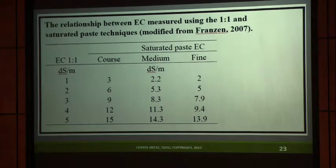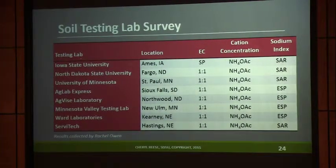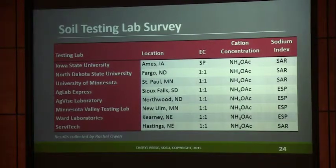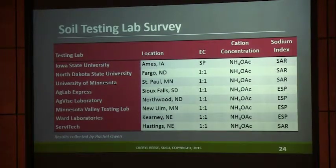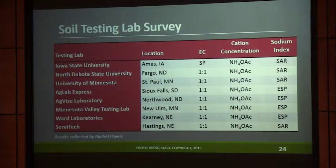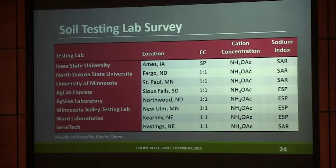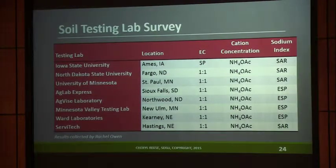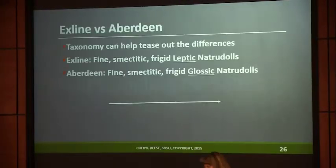So when you talk to a soil testing lab, you need to know their extraction methods. We've contacted a lot of our soil testing labs around here, and Iowa State is about the only one that's running a saturated paste. If you go to North Dakota, University of Minnesota, AgVise, Ward Laboratories, pretty much everybody's doing 1-to-1. Now, what type of sodium index are they calculating? What types of values are they looking at? Pretty much everybody, AgVise up in North Dakota, Minnesota Valley Testing, Ward's Lab, is running an ESP. So that's the type of data you're probably going to get.